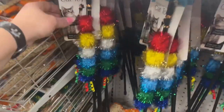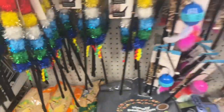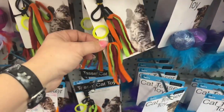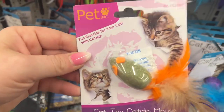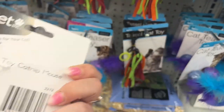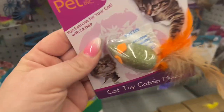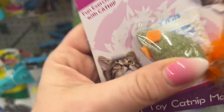It's new cat toys. How cute are these? The lady just told me they're 99 cents, which is cool. This is a tassel cat toy. Look at this. Fun exercise for your cat. Cat toy catnip mouse. Oh my gosh. I should get one each, huh? For the cats, they would freaking love this. Well, wait, is it gonna fall apart? No.